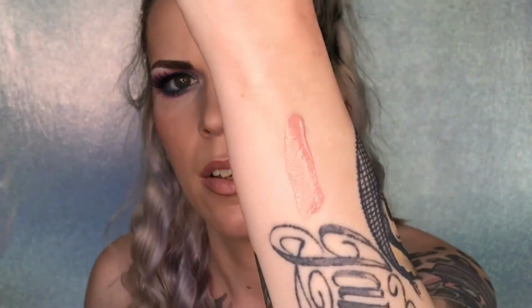I could wear this every single day. It's the perfect nude too. I feel like my voice is cracking. Look at that. It's like the perfect pinky nude. I love it. The next thing I wanted to talk about is actually a brush.